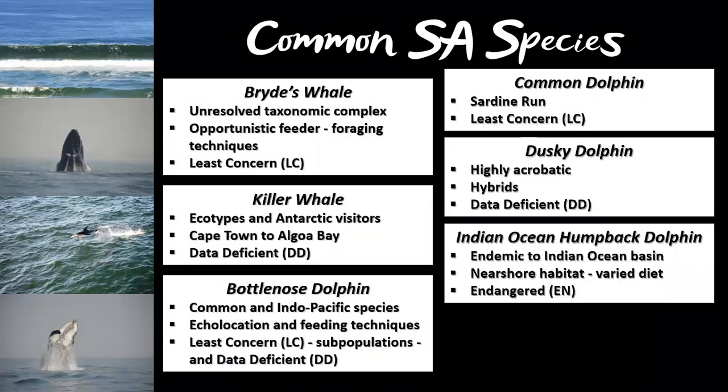As the name suggests, the endangered Indian Ocean humpback dolphin is endemic to the Indian Ocean basin. They occupy the nearshore environment, putting them at greater risk of entanglements with coastal gill nets and shark nets. Their varied diet includes shallow, estuarine, and reef fish species, squid, octopuses, and crustaceans. Some individuals deliberately and temporarily strand on exposed sandbanks in pursuit of fish.